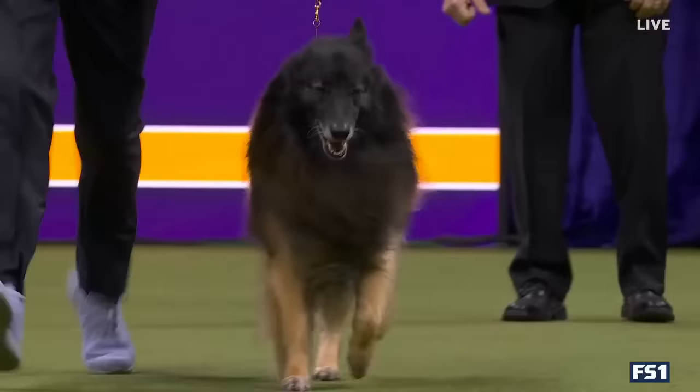And you can see this coat. It's these corkscrews or curls over the body, and they're about 1.5 to 3 inches long.